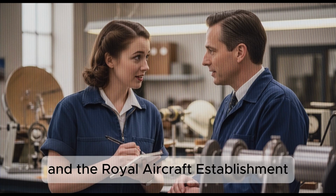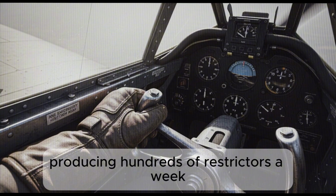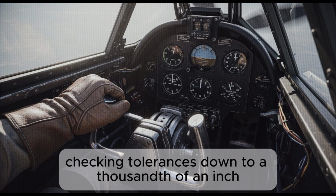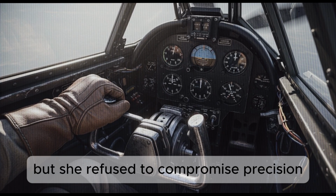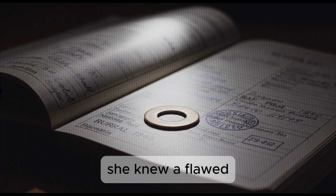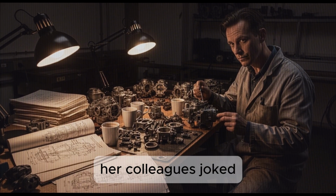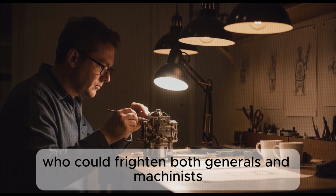Factories at Rolls-Royce and the Royal Aircraft Establishment ran day and night, producing hundreds of restrictors a week. Schilling oversaw every production batch, checking tolerances down to 1,000th of an inch. The war demanded speed, but she refused to compromise precision. Each washer had to hold its shape under vibration, temperature, and the violent surges of combat flight. She knew a flawed weld or misshapen hole could cost a pilot his life. Her colleagues joked that she was the only engineer in the Air Ministry who could frighten both generals and machinists.